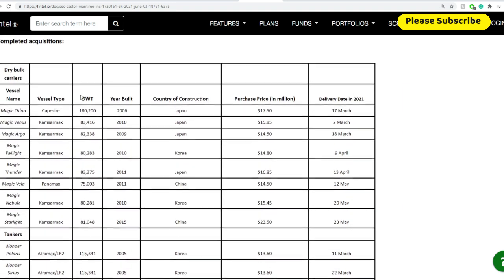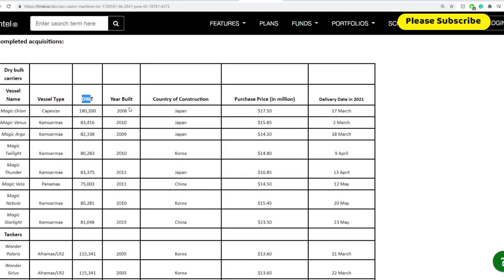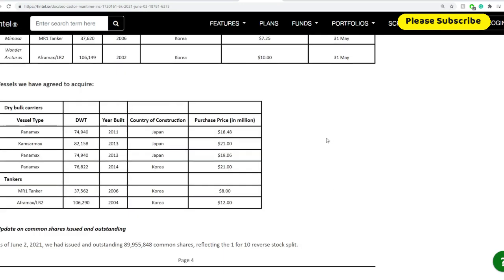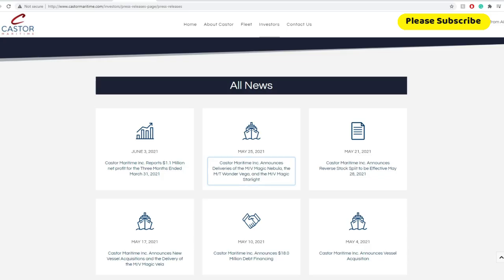You get to see as well the current year builds, the DWT, the purchase price, and delivery dates of all these other vessels. And when they're expected to be here isn't really yet clear, but you get to see the purchase price in dollars. And you might think, well, how are they going to pay for that?